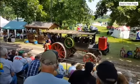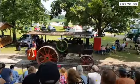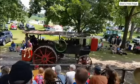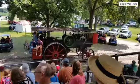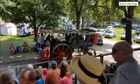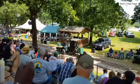Looks like we have another vertical boiler coming along here. This is Robert Young from Lombard, Illinois. This is a completely all-built traction engine. Vertical boilers are different from what you see a lot of, and it's pulling its own coal pump.